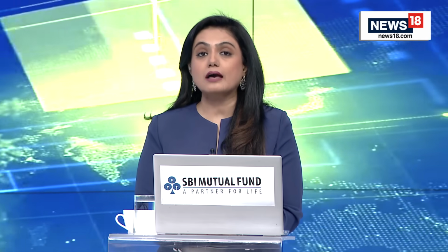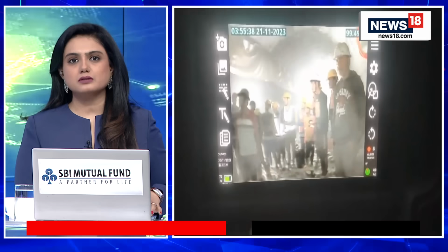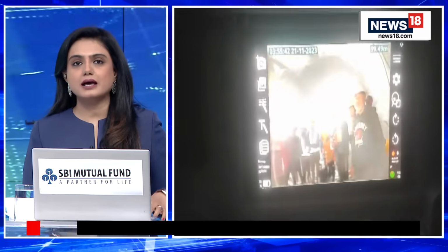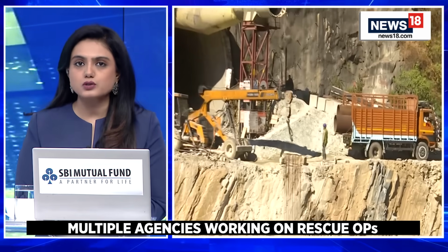Rescuers have now released the first video footage of workers who have been trapped inside India's Uttarkashi Silkyara tunnel for a duration of 10 days. The rescue team has now pushed through a 6-inch wide pipeline through the rubble of the collapsed Barkot tunnel to supply larger quantities of food and other essentials to the 41 workers who remain trapped.